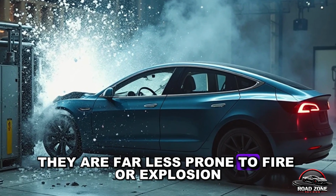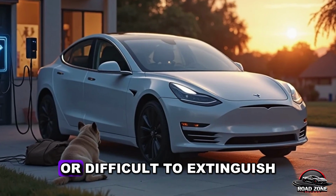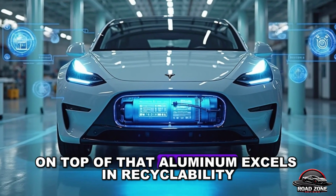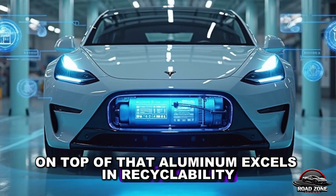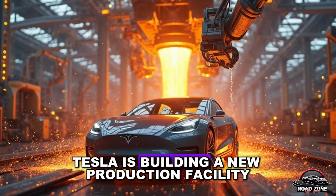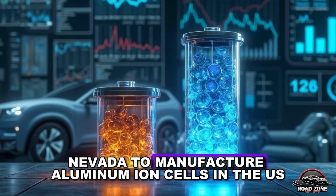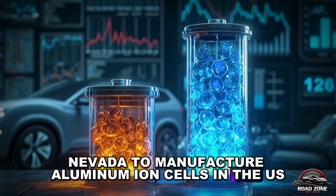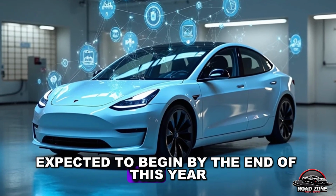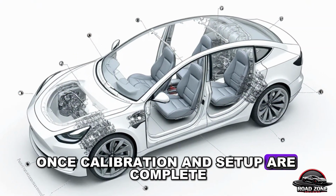They're far less prone to fire or explosion, and any smoke produced isn't as toxic or difficult to extinguish. On top of that, aluminum excels in recyclability. Internal sources indicate Tesla is building a new production facility adjacent to Giga Nevada to manufacture aluminum-ion cells in the US, with operations expected to begin by the end of this year, once calibration and setup are complete.